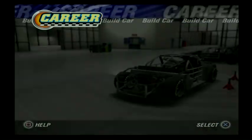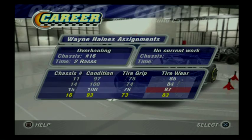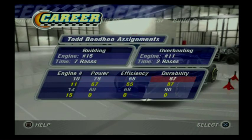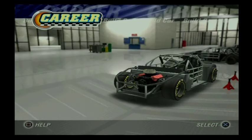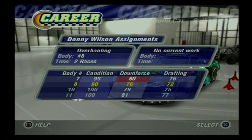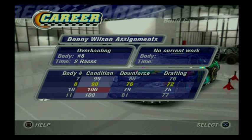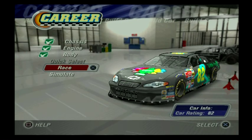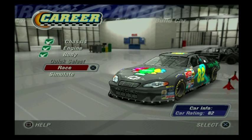Hopefully the pit crew doesn't have any mistakes here at Vegas. This is a track that we won at last year, so we know what we're doing here. We got a good car. Just got to take care of the motor and everything. 80 power, that's a lot right there. 80 overall in power and 81 on drafting. Let's go ahead and head out to Nevada.